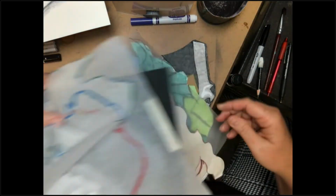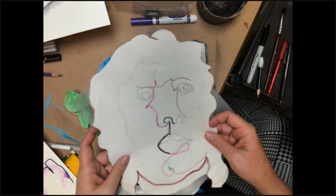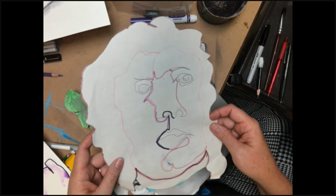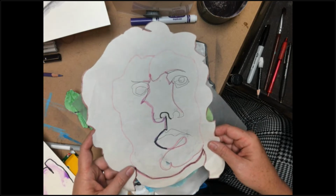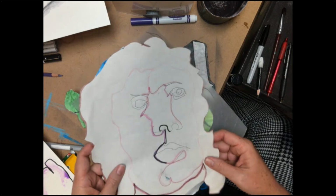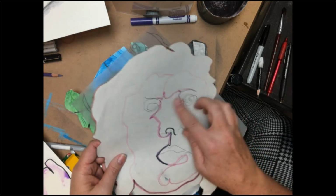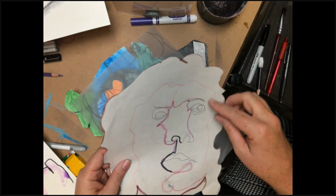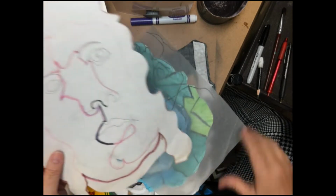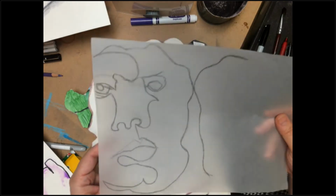Let me see if I can show where it started. So this was a blind contour, and I've got to tell you, this is at least 12 years old, maybe more like 14 years old that I've had this example. So anyway, you can see where I had drawn it with an ink pen, and then you see these color changes on it, and that's because I was marking it, because I was going to use tracing paper to make some patterns.